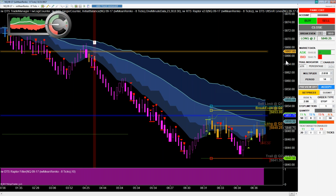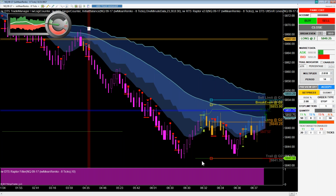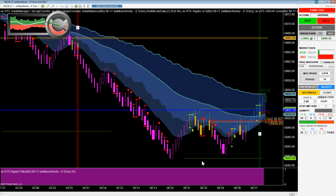Come on, get up there. There we go. So I just hit the buy market button because the signal developed rather quickly. It didn't give me a chance to use my normal tools down here, but the setup would have been the same. I would have set it up pretty much as you see here. Okay, so we hit the first profit target.